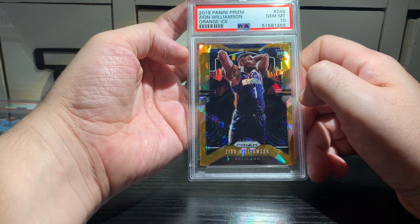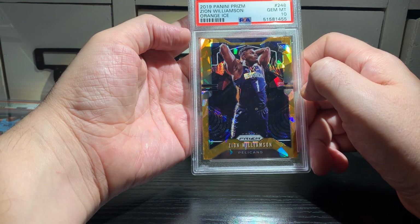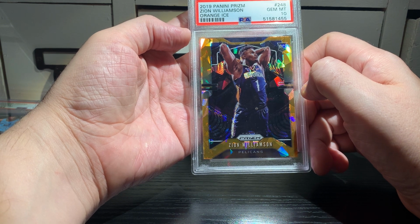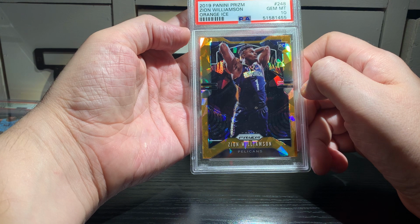Now, the last one of these to sell, I believe, sold for $2,275. The cheapest one on eBay right now, there are none on auction that I've seen. They're all buy it nows, with the cheapest buy it now being like $2,500.